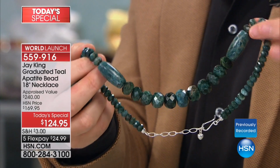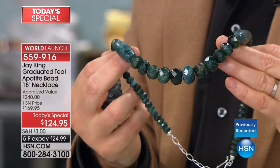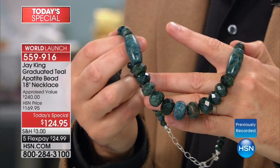What is so cool about having this is, if you think about it, you're not going to see this anywhere else. It's not out there. There's nobody that can have it because the rough is not out there. It's not available. You don't find it on the commercial market.